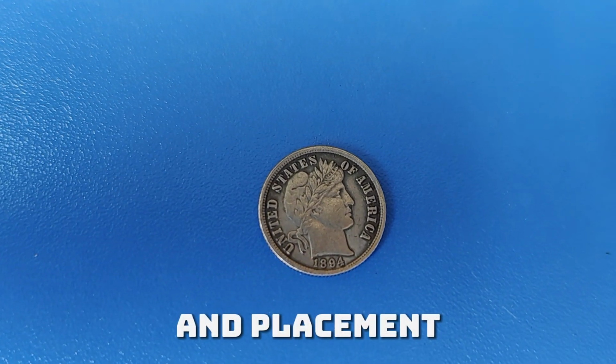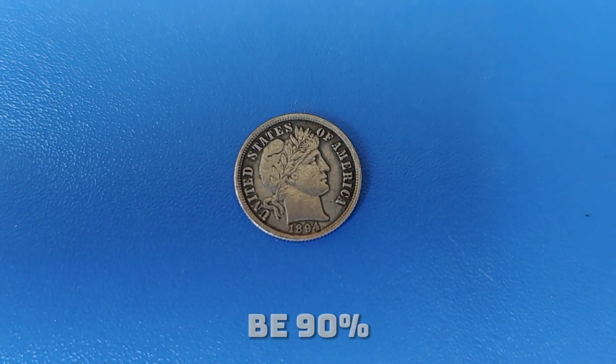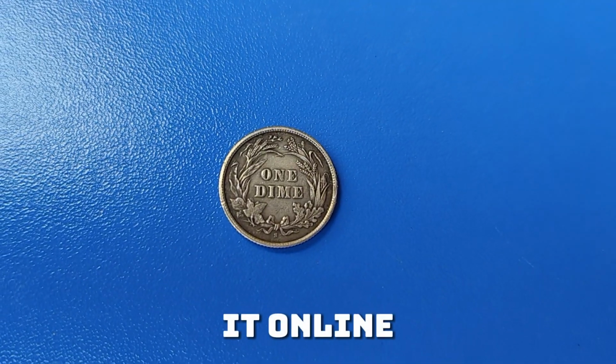The font and placement of the date and mint mark, the overall wear, and the metal composition. It should be 90% silver and 10% copper. If you ever suspect you found one, don't rush to sell it online.